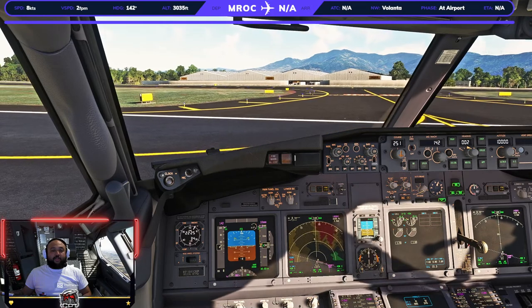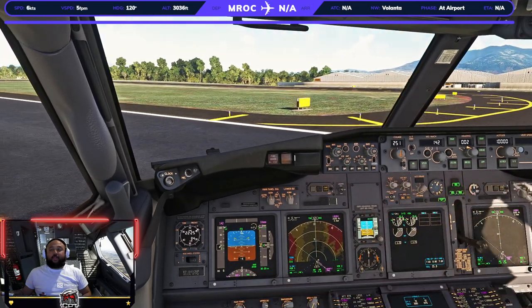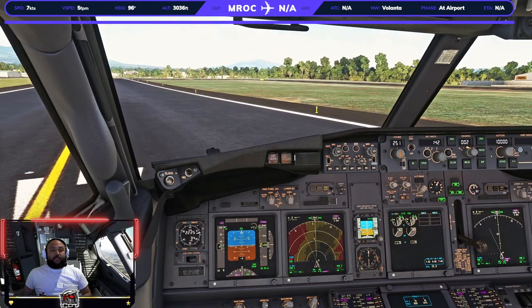I should have looked at the charts, because I don't necessarily know if we're supposed to back taxi on the runway or go over there. Probably go over there, but we'll just do this.